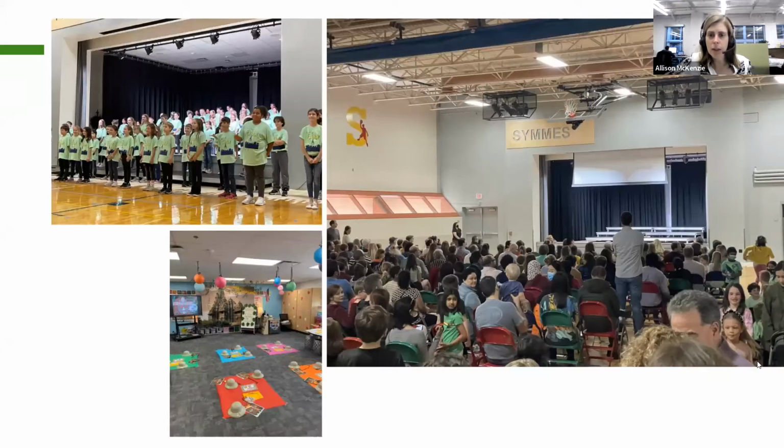If we move on, we'll see the most recently completed aspect of Symmes, which is that stage that we've added onto the gymnasium. I think we're still putting some finishing touches on it, but as you can see, we had a recent event there. So it is now functional and a great addition to the school that did not previously exist. We do just have a little more scope to finish in Symmes, which will be primarily done this summer when the building is unoccupied. That includes refinishing the gym floor, some painting of the existing gym, some new doors throughout the building, and some finishing touches on some of the mostly completed spaces.